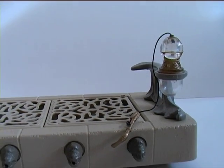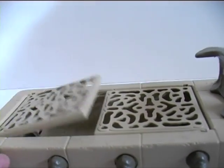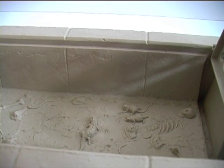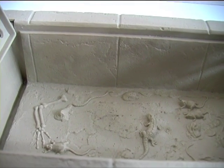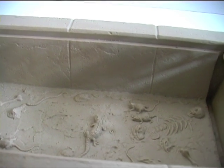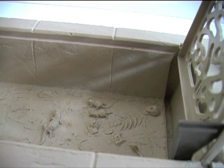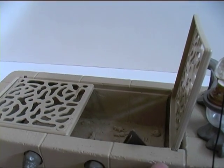So Jabba comes off this platform, and this is part of the play feature here, in that these doors open. Obviously it recreates the Rancor pit. You can stuff your Star Wars action figures in there. And I always love the detail on the floor of this base here. You can see all the skeletal parts of the Rancor's victims and other little rats and lizard type creatures, which I guess are feeding on the remains of victims. So that's one play feature which made this set a must-have.